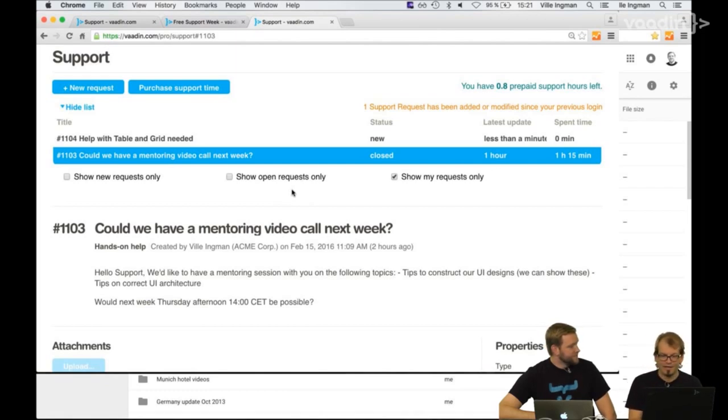And what is now happening behind the scenes is that we are getting this request. Our team is seeing it, and we try to assign it to the person who knows that topic best, or in some special cases, use outside members. Other people in the company also occasionally do support services, not just our support team. So basically, the support team has access to everyone working at Vaadin.